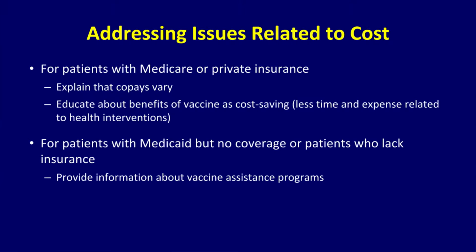Well, let's address issues related to costs. We've mentioned this in some of the other videos, but for patients who have Medicare or private insurance, we need to explain to them there may be some co-pays that apply, but we need to educate them that definitely the cost benefit is there to prevent shingles by giving the vaccine. And for patients with Medicaid but no coverage, or patients who lack insurance, there actually are vaccine assistance programs that you or your staff can utilize to administer the vaccine to the patient.